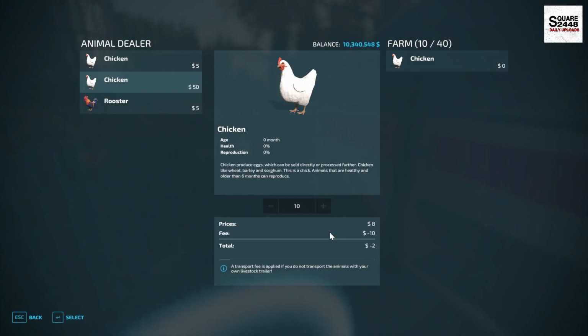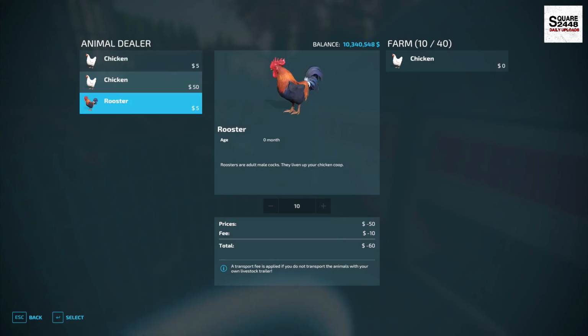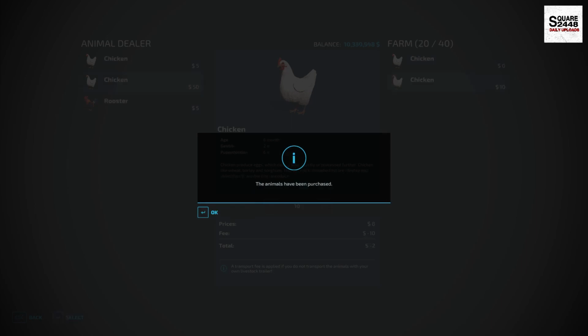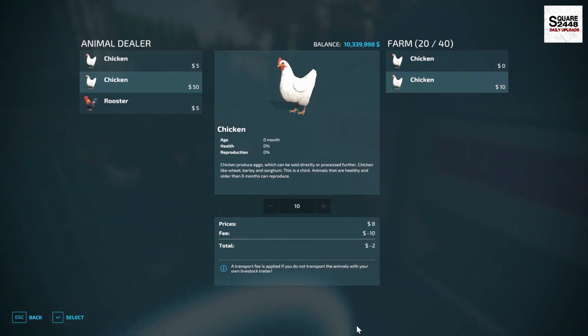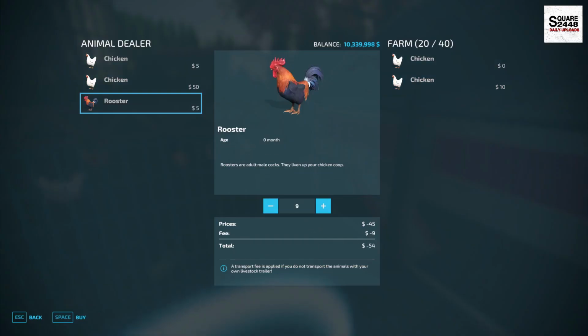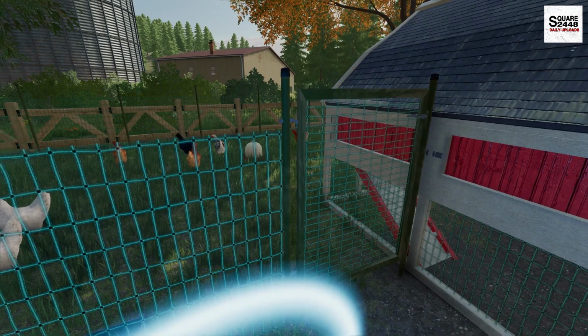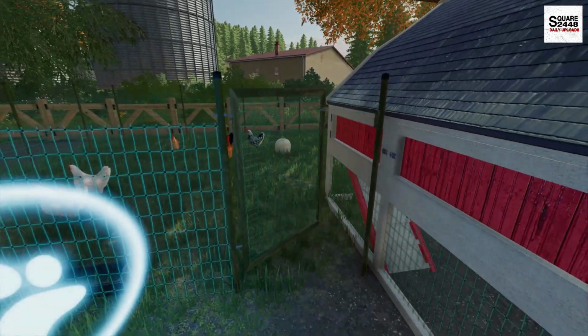We'll buy some bigger chickens, and also, let's see here. Let's buy some larger chickens here. I think we'll buy 10 here, and then I'm probably thinking maybe only 2 or 3 roosters here. Definitely don't want that many. I think we'll go with 5. I think that should be a pretty decent amount. So we have 25 chickens. I think that's quite a bit, and I think we're going to go there.